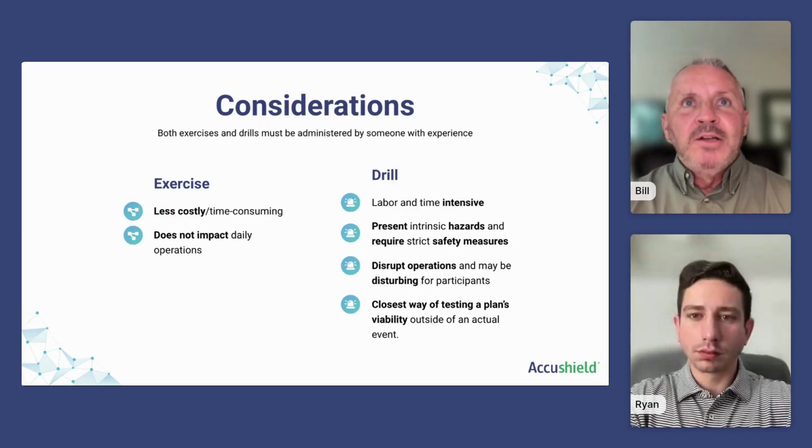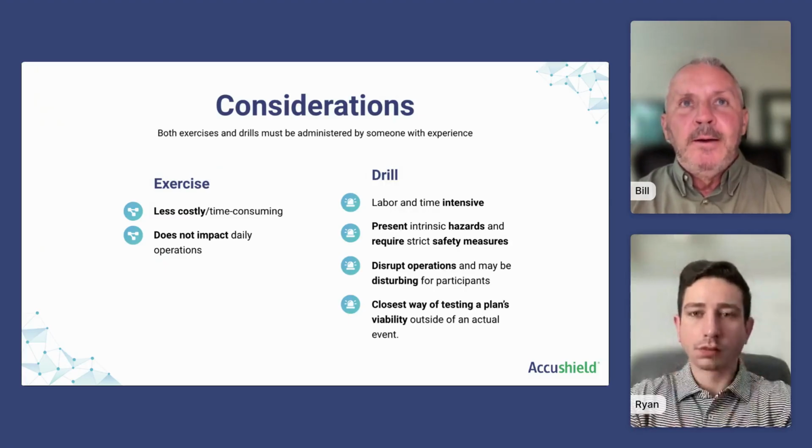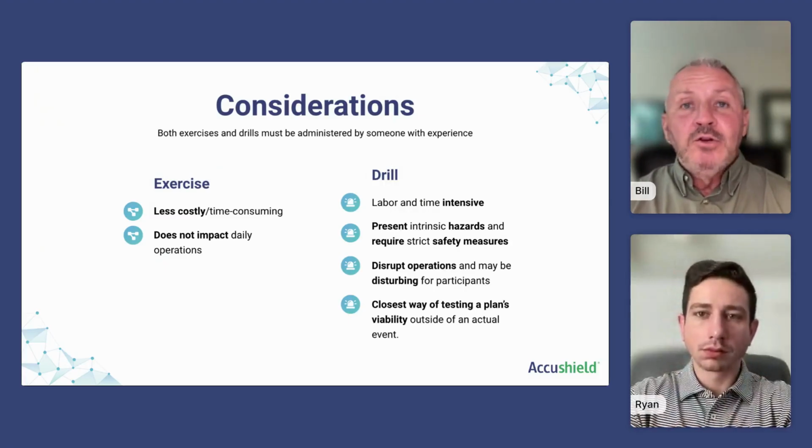I want to point out it's going to have some intrinsic hazards. You're going to need safety measures. You're going to need, like I mentioned, a medical briefing. You're going to want to have staff on hand that are not involved in the drill. They're not participating. They're there purely for safety, as observers. You're going to need people to grade or to document what's occurring, the good things and the bad. It's going to be disruptive.